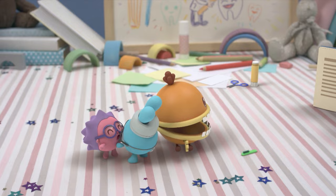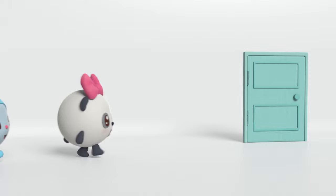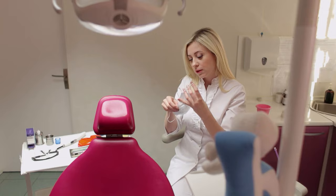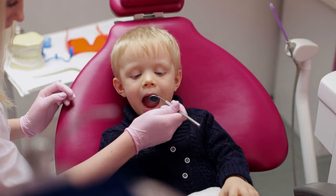Dentists are super cool. Going to the dentist. There is someone who we need to see. You and me, and even Bee. She's the one who checks your mouth, all your teeth, north and south. It's the dentist who is in, and she'll check your toothy grin to find out how good you've been.